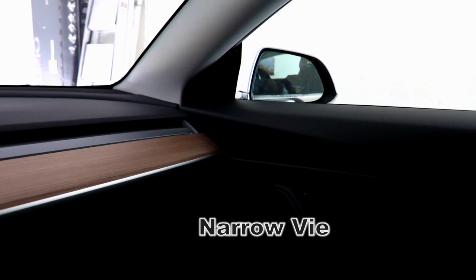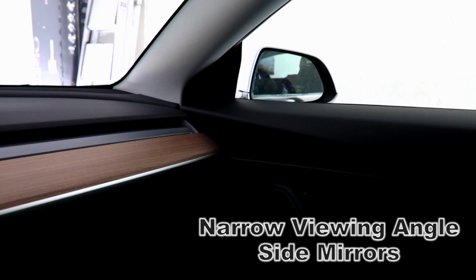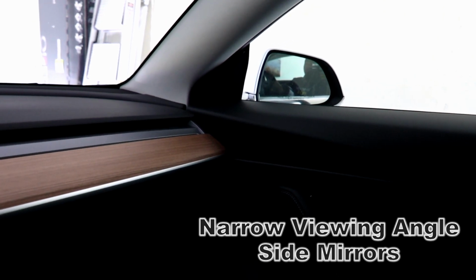Next issue is the side mirrors. A lot of people change them with aftermarket ones because they are too narrow. But I'm not gonna change the side mirrors because it's too much hassle. I might break some stuff in there that I can't fix, or it's gonna be too expensive for me to fix. So I'm just gonna deal with it.